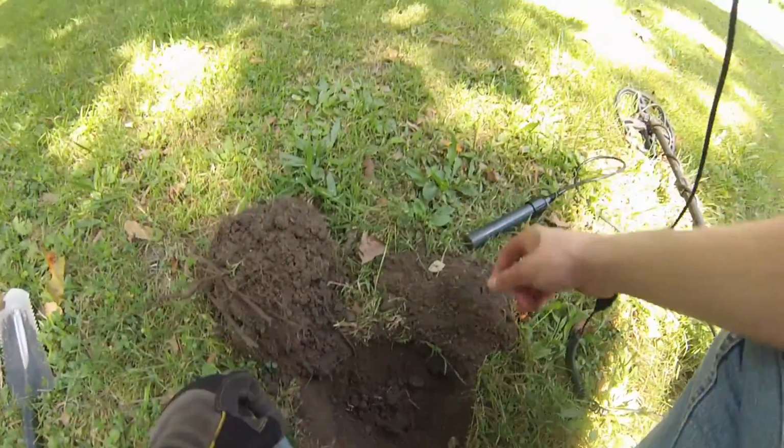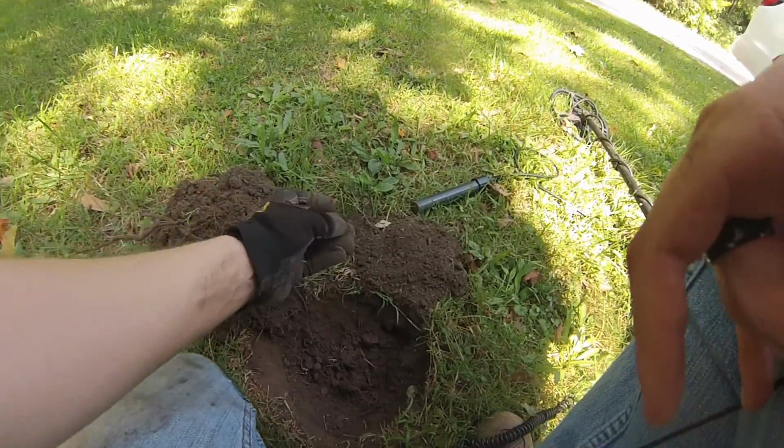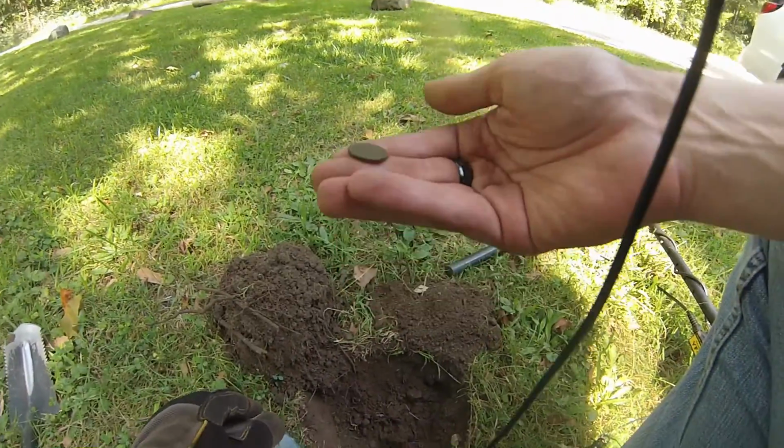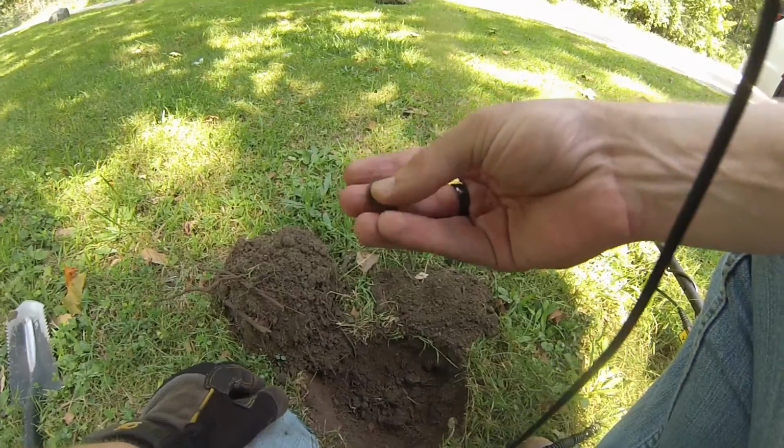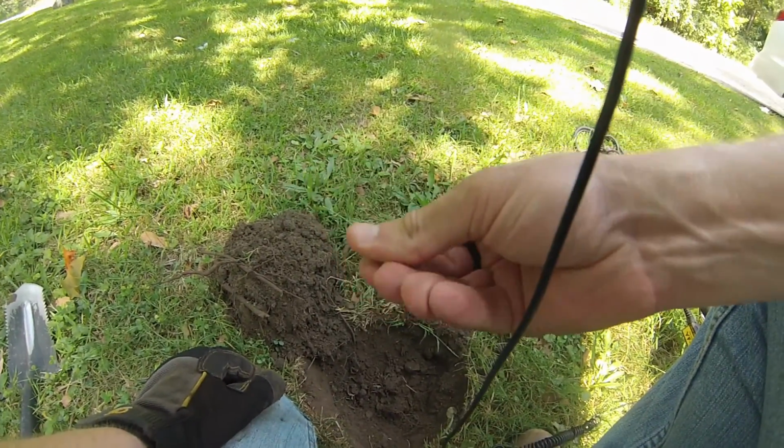Yes, okay, we do have a coin. But I can tell you right now, it's not a wheat. So I don't think we need the other camera for this one. So many bugs out, I swear. Oh my gosh, guys, look at this.